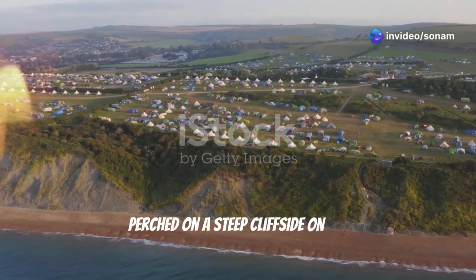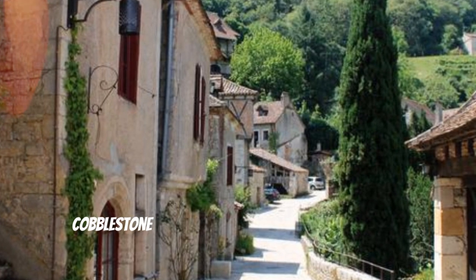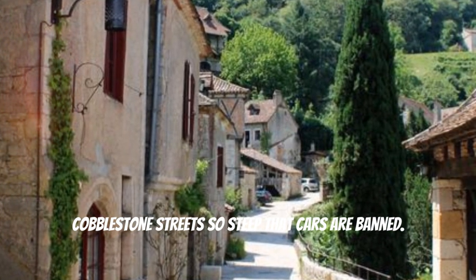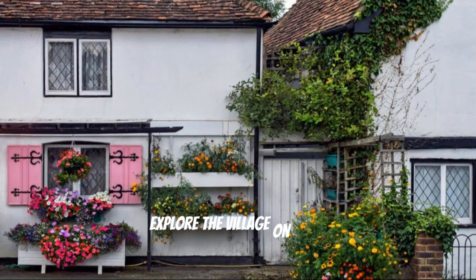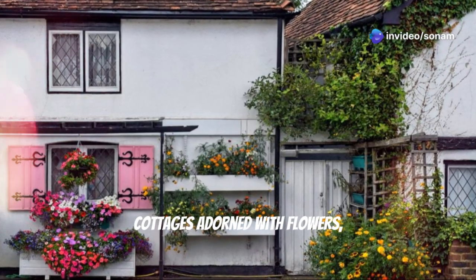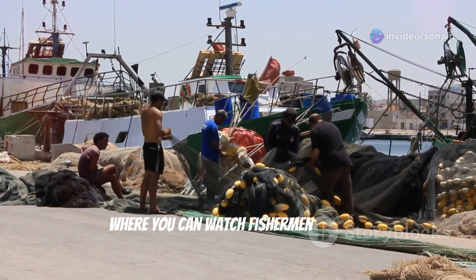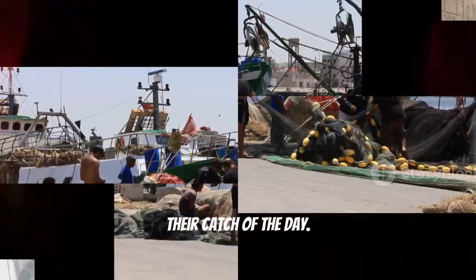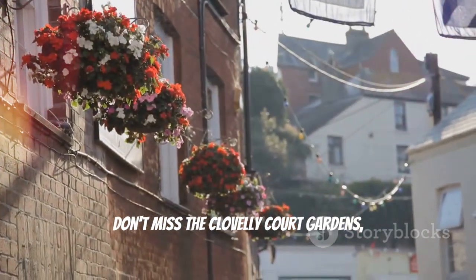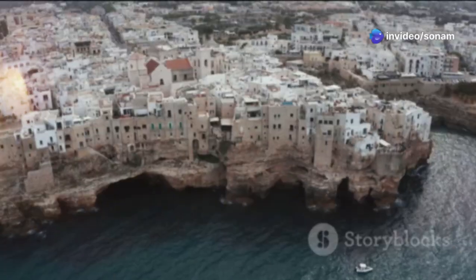Perched on a steep cliffside on the North Devon coast, Clovelly is a unique village with cobblestone streets so steep that cars are banned. Explore the village on foot, stopping to admire the whitewashed cottages adorned with flowers, and visit the Clovelly harbour, where you can watch fishermen bring in their catch of the day. Don't miss the Clovelly Court Gardens, home to a variety of exotic plants and flowers.